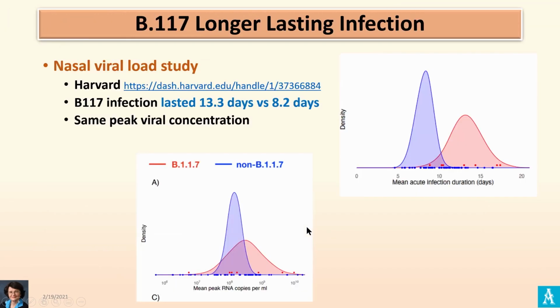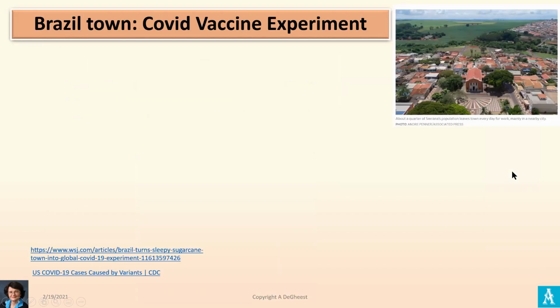So it's really a function of, you can see the viral load there, the mean peak copies, it's really the fact that it stays in your body much longer. So therefore you're more contagious.